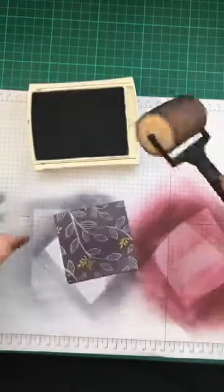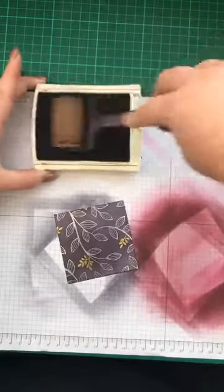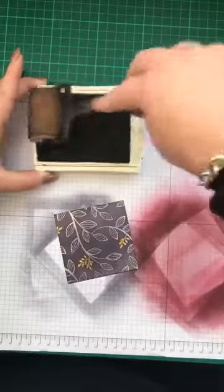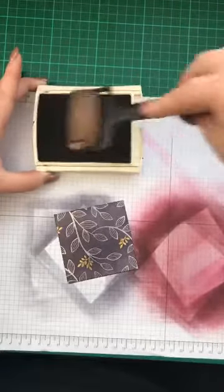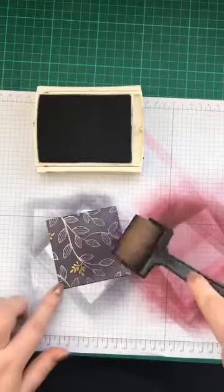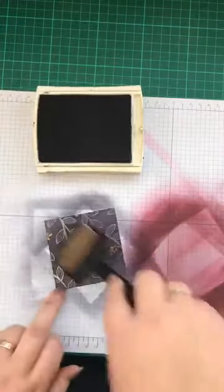So, and you know what, that looks quite nice as it is. But I'm just going to go one more. But again, you could keep going until you were happy. Or you might have liked the light grey that was there beforehand, and you might do that. So this time I just go diagonally. So again, just making sure.